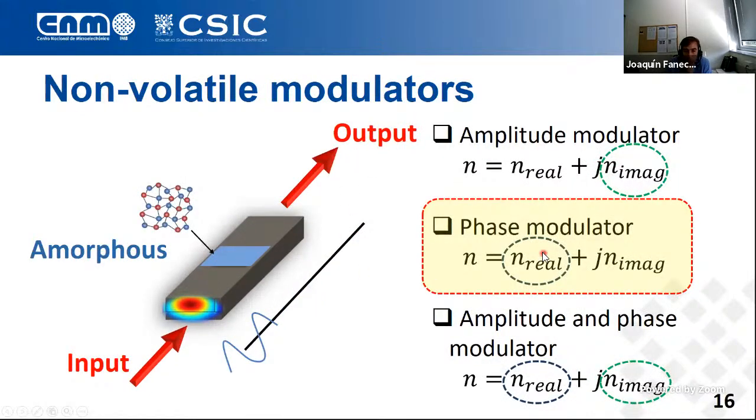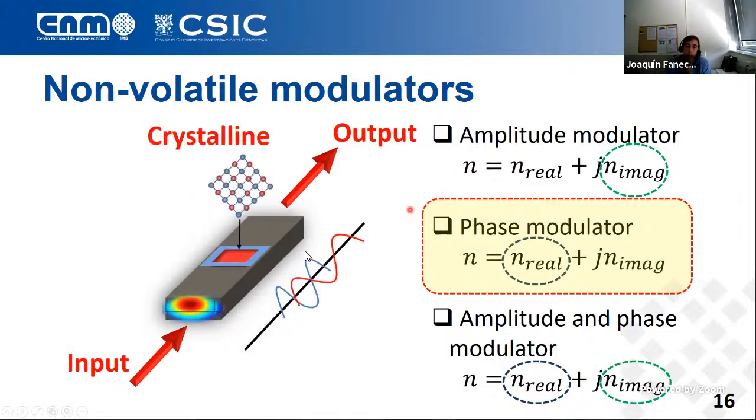If you go to phase modulators, it's the other way around. You are just changing the real part of the refractive index. So you have the input, again, you interact, you switch, and you're changing the phase, but the amplitude still stays the same because you're not changing the imaginary part of the refractive index.